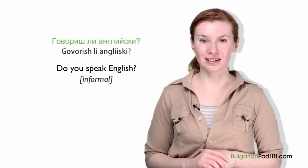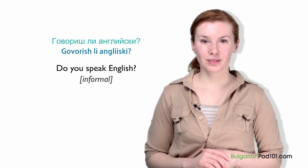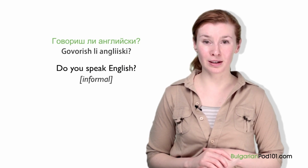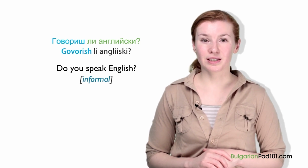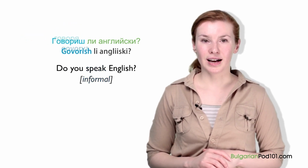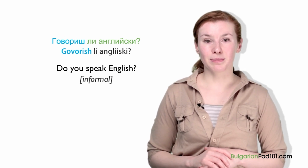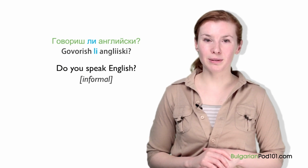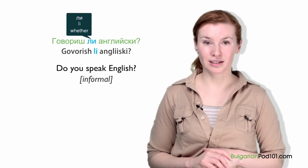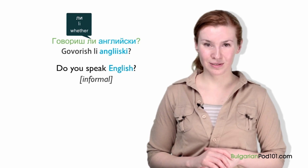Говориш ли английски? In Bulgarian, verbs change depending on the formality and also depending on the subject. This word is the informal form of the verb говоря, which means to speak, and it is conjugated for the second person singular. The next word is the particle li, which is used in many Bulgarian questions. Just remember that it means something like whether. And you probably recognize английски to be English.